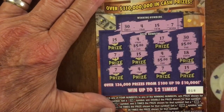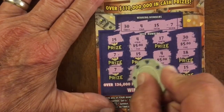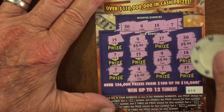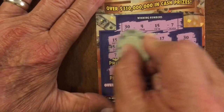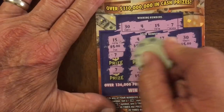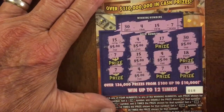Oh, that's 15. There we go with number 20. Looking for the 15s. He's gonna go on down the line, that way he can keep track, I guess. Okay, so that's 25. There's 30.